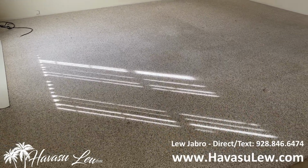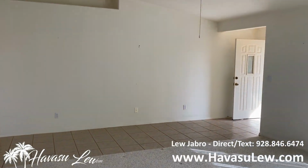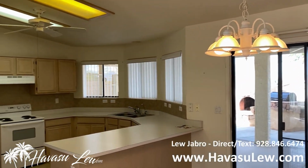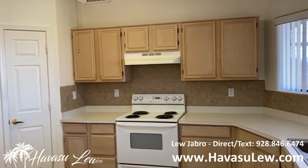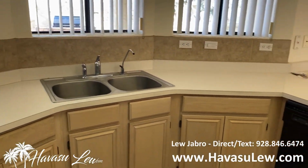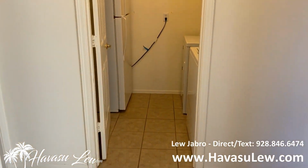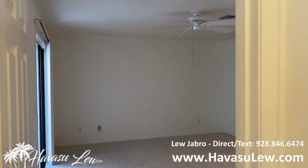Nice carpet, probably use a cleaning, come right up. It's got a nice rear kitchen, laminate counters. It's actually pretty clean. Your view out the kitchen window. So you got your master, indoor laundry, and garage door to the outside. Let's check out the master.